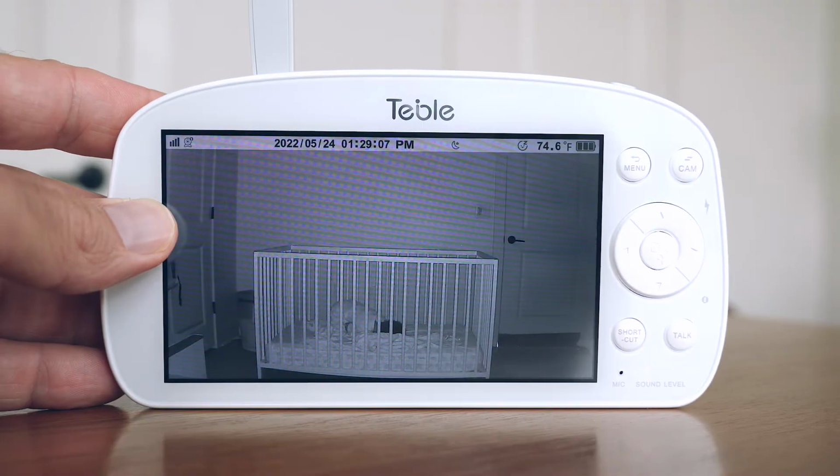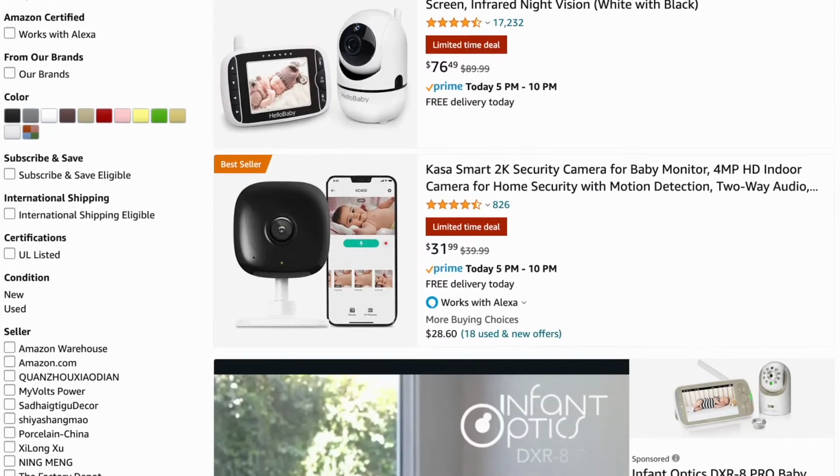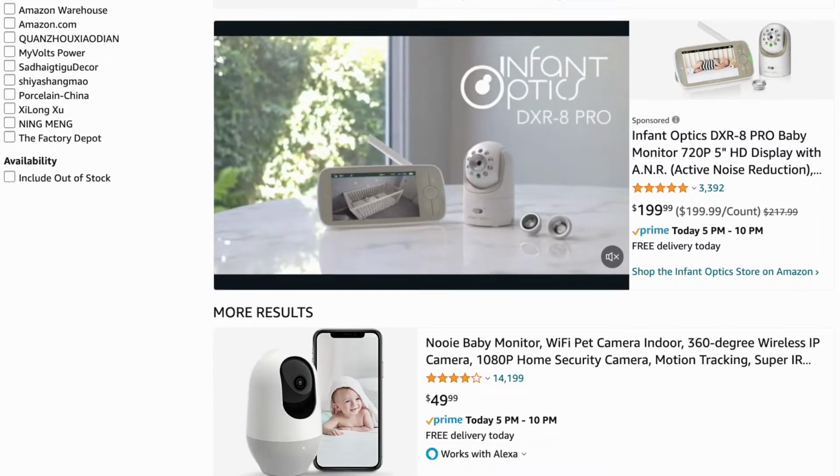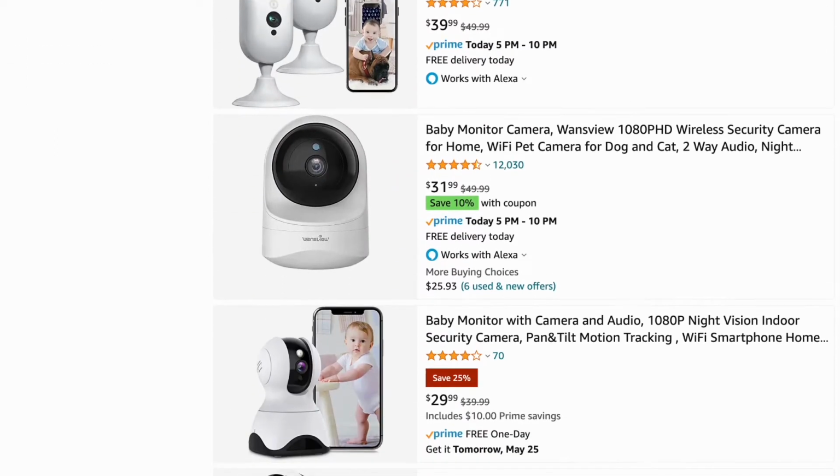But these days, look at this thing. You can get these monitors with cameras that are HD, they have sound detection, they can play lullabies, and some of them even use Wi-Fi to connect to an app. You could be at dinner, you drop the kids off with your friends or your relatives, you get on your phone and check the app and you're like, boom, I can see everything that's happening. They've come a long way.